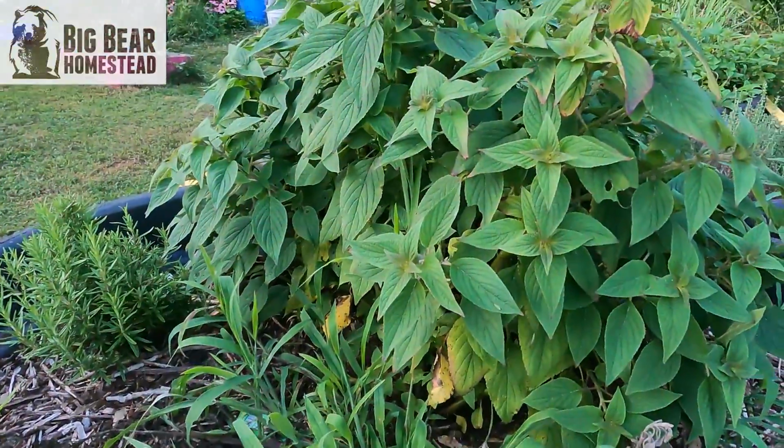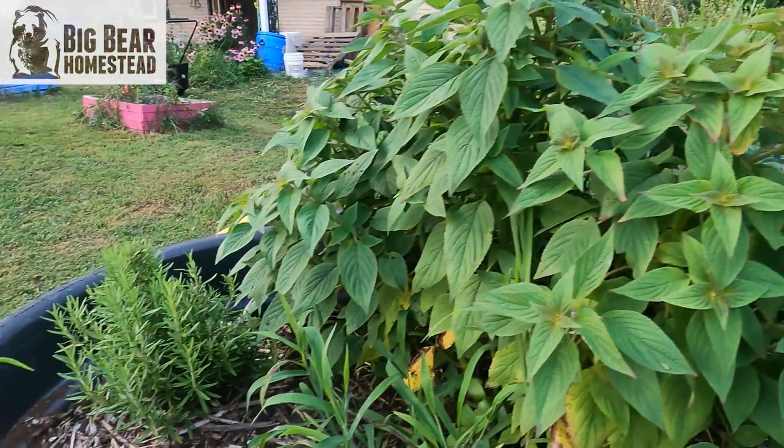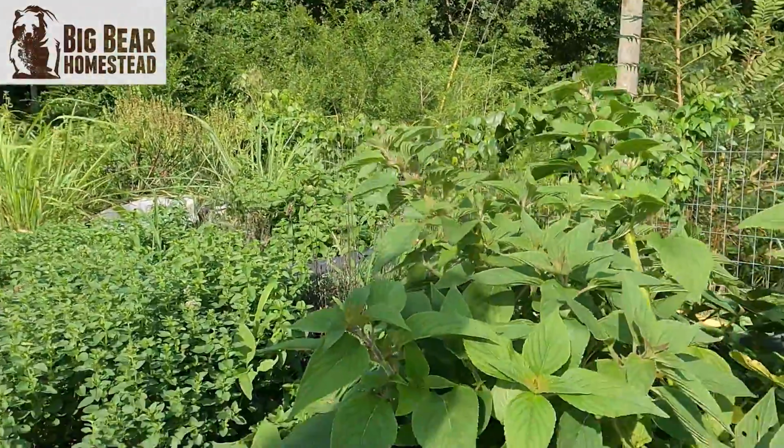The mint didn't do as well as I would have liked it to, so I'm having to nurse it back. But another thing that I think is crazy, and this is my second year growing this to where I really paid attention to it, is pineapple sage. This plant is going crazy. I mean, look at it.